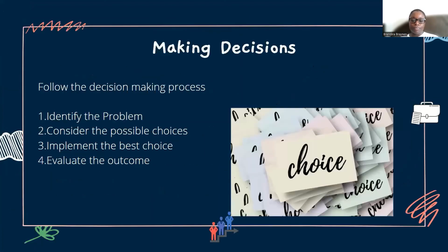And then finally, a big part of prioritizing and making good use of your time, you're going to have to make a lot of decisions. Sometimes the decisions are based on what to do next. Sometimes your boss presents you with a problem and asks you to make a decision about it. And so some things are said, or there's some advice given about making decisions in the workplace. And so there's a decision-making process, a 4-step process that you can actually follow to help you make a decision.